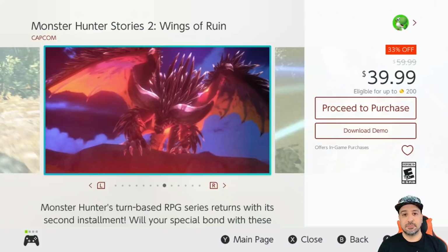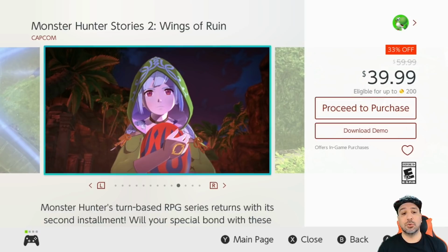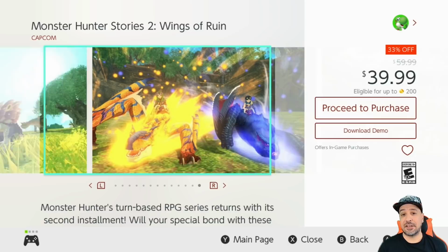Now next on our list of great deals for today, we have Monster Hunter Stories 2 Wings of Ruin that is back to 33% off, dropping the price to $39.99. And yet again, you'll have to move quick because this one is ending on February 28th.